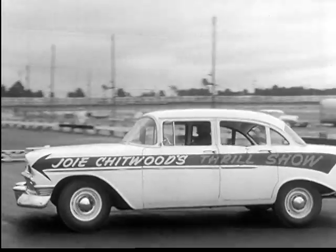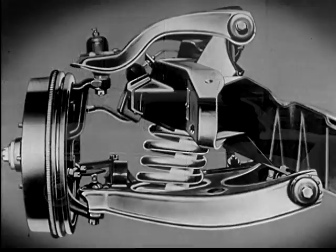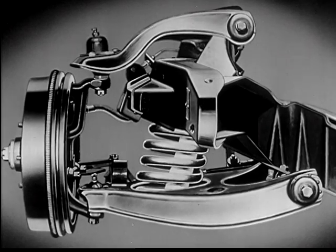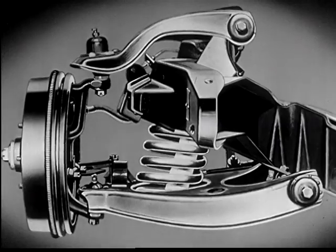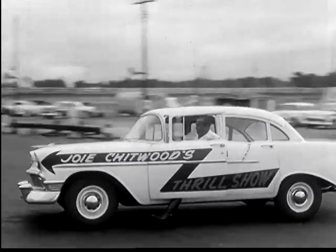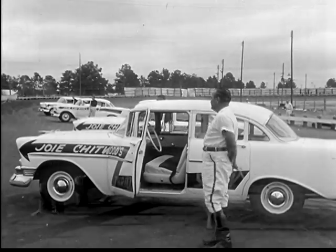It takes a combination of balanced weight distribution, plus the way Chevrolet's front-end suspension is built into the chassis. There's the combination that makes for sure-footed, anti-dive braking control. Safer, easier all-around handling with a car that'll stop heads up.